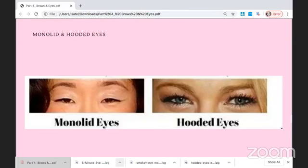Now we're going to go for a couple more different eye shapes. Some of these may be considered more problem lids. So now we have the monolid and the hooded eyelid. The monolid is something a lot of Asian women have, where there's no apparent crease, whereas the hooded eye is kind of the extreme of that, where the brow bone is a lot larger than the lid, where the lid can kind of get hidden under the upper part of the brow.